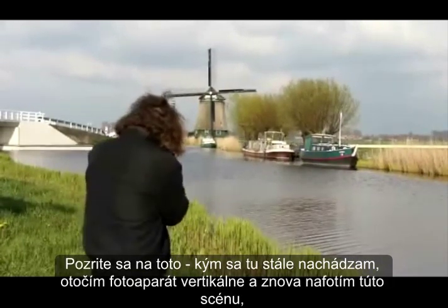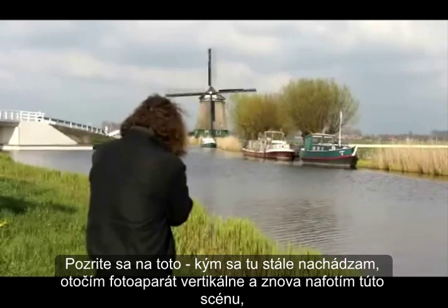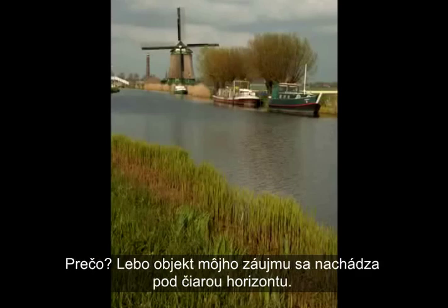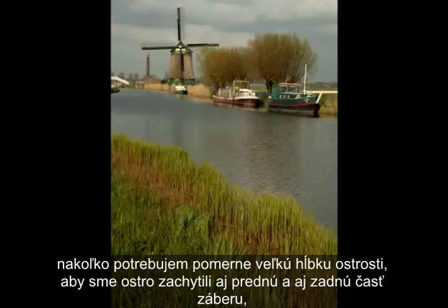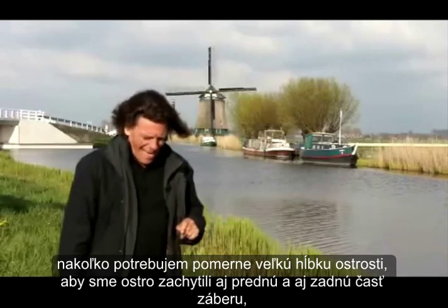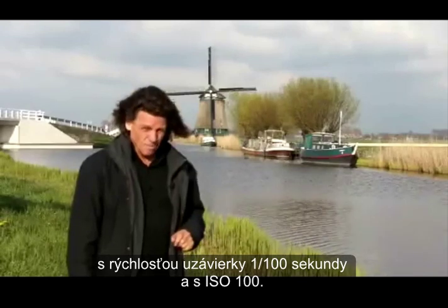Take a look at this. While I'm here, I'm going to turn the camera vertically, and once again, I'm taking this photograph, which obviously is once again placing the horizon line near the top third. Why? Again, because interest is greatest below the horizon line. As far as the exposure here, in both these instances, this is classic f/16 kind of stuff, where I do need that amount of depth of field because of foreground to background sharpness, and at 1/100th of a second, in this case with 100 ISO.